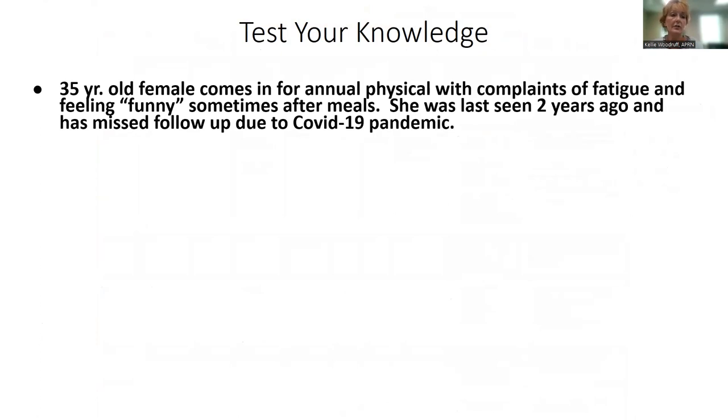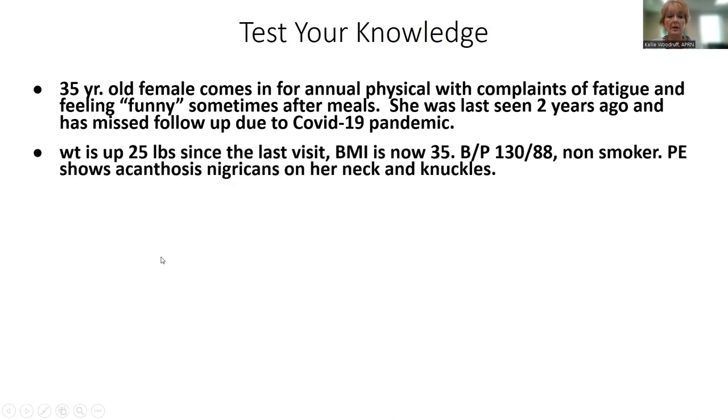This is a 35-year-old female who comes in for her annual physical with complaints of fatigue and feeling funny after she eats. She was last seen about 2 years ago and has missed follow-up due to the COVID pandemic. Her weight's up 25 pounds since her last visit. Her BMI today is 35. Blood pressure is 130 over 88.